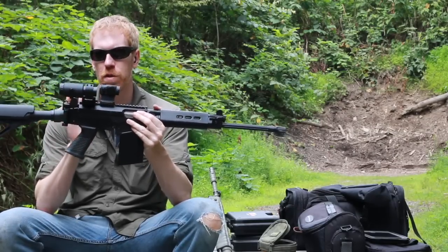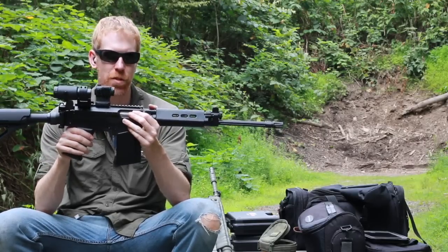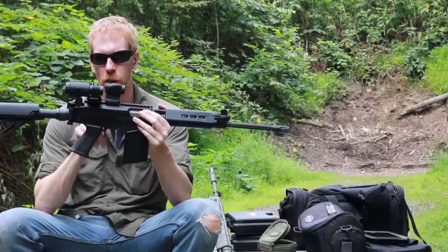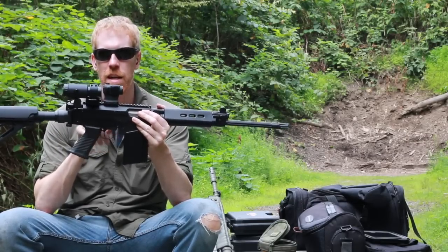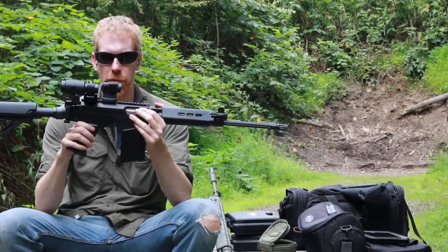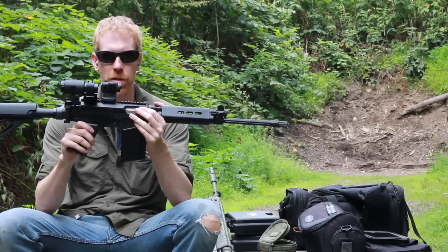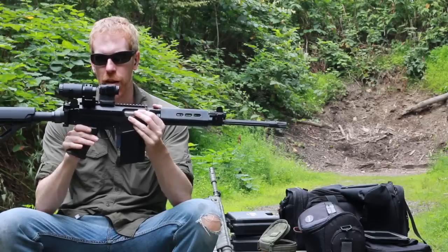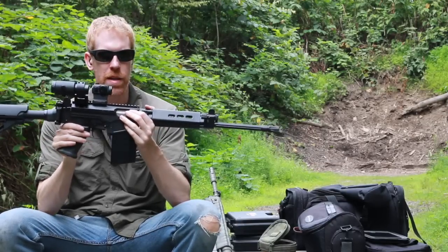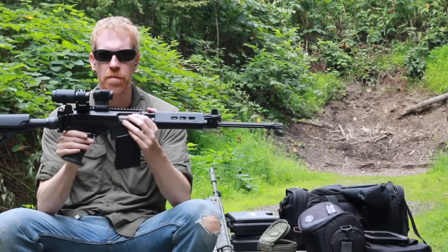But for those of you who don't know, the FALs are not known for having the nicest triggers out there, just to let you know that. But this one on the Para model is workable. It's definitely doable. Everybody has something nowadays where you can adjust it, customize it, clean it up a little, take it to a gunsmith. You can make it better, but out of the box, it is heavy. I'll let you know that. But it's not something you can't train around, essentially. You just have to get used to it.